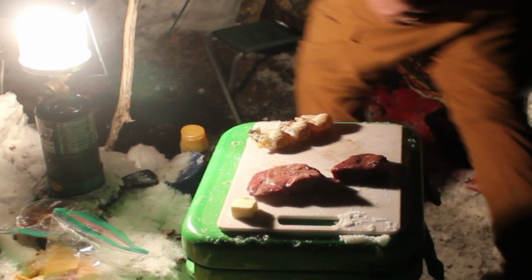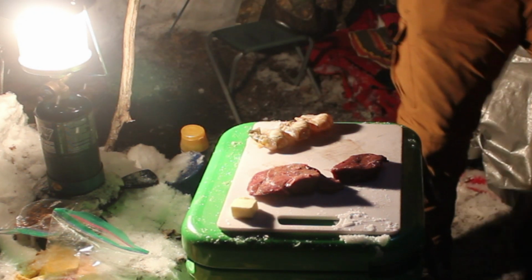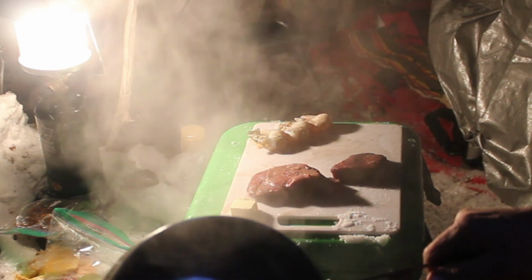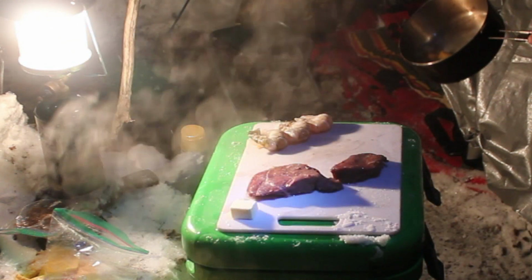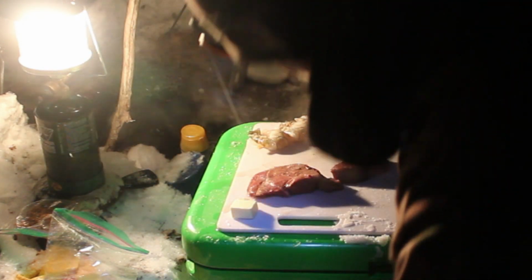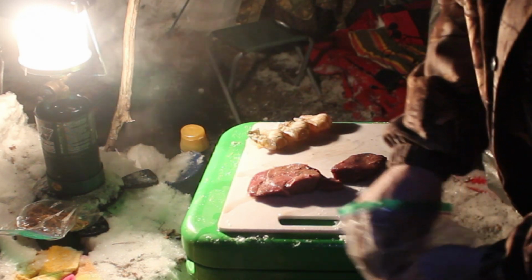I also have potatoes. These are just boiled russet potatoes. Hard to see with the steam and the light. The temperature, I think we're at -6 right now. Anyways, I got potatoes. I'm gonna drain them, and then butter, salt, pepper.